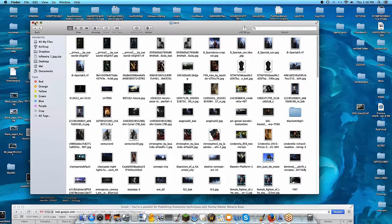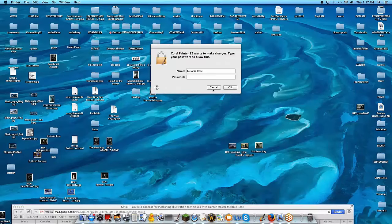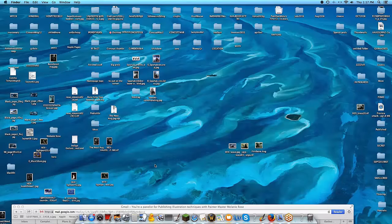Mm-hmm. Yeah, what I generally find I use reference for is when I'm doing period pieces and things, and I definitely, as soon as I find my file, I apologize for this, it seems to have disappeared. But okay, I'll give you an example here. When it comes to certain subject matters, I have no choice, right?